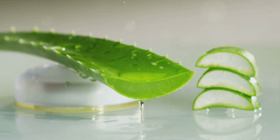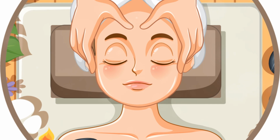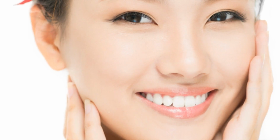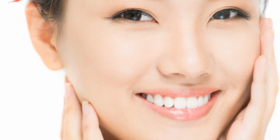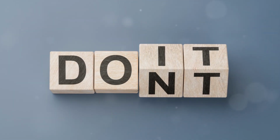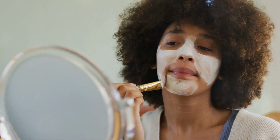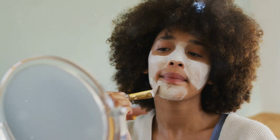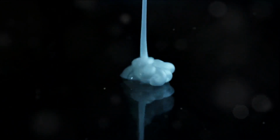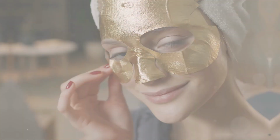There's also exfoliating masks. These contain ingredients like AHAs or BHAs to slough off dead skin cells and reveal a brighter complexion. But don't overdo it. Think of these as your skin's reset button. Remember, the key is to choose a mask that suits your individual skin needs. Don't be afraid to experiment and find your perfect match.